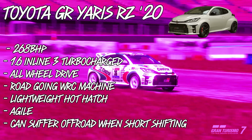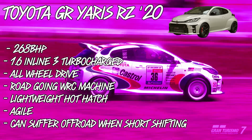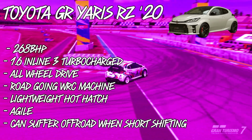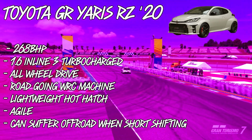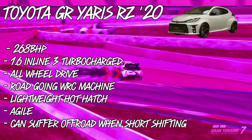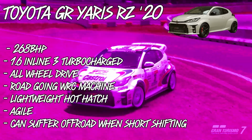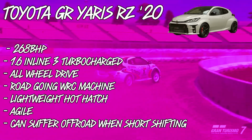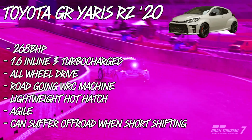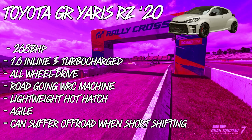Of course, if you know anything about the WRC, they do run the Yaris in both Rally 1 and Rally 2, so WRC and WRC 2. So you're basically going to get all of that put into a road-going version. It's very much a lightweight hot hatch. Although it does weigh a pretty hefty 1200 kilograms, it really doesn't feel it. It's very lightweight and also very agile.